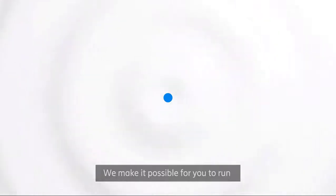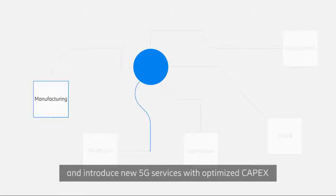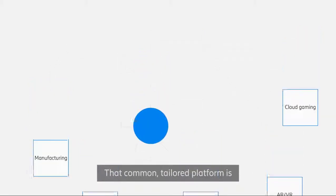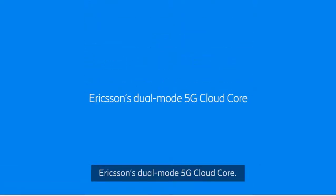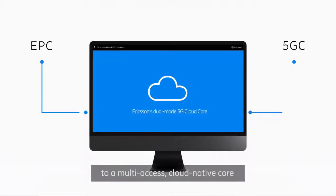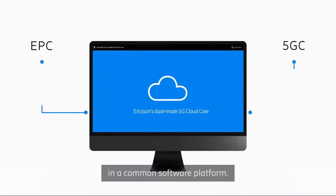We make it possible for you to run just one common core network to manage growth and introduce new 5G services with optimized CAPEX and eliminated operational inefficiencies. That common, tailored platform is Ericsson Dual Mode 5G Cloud Core. The solution allows you to evolve your network to a multi-access cloud-native core that fully integrates EPC and 5GC network functions in a common software platform.